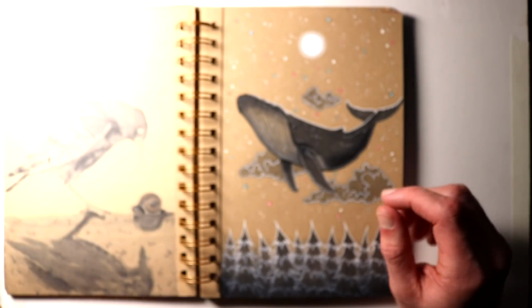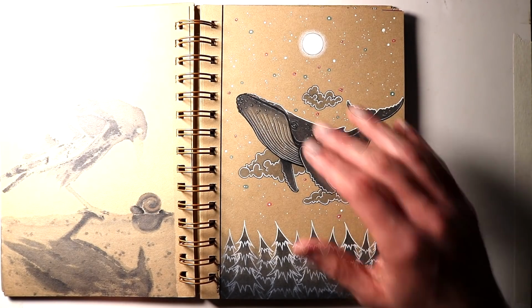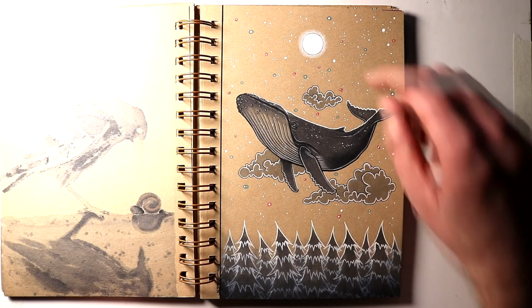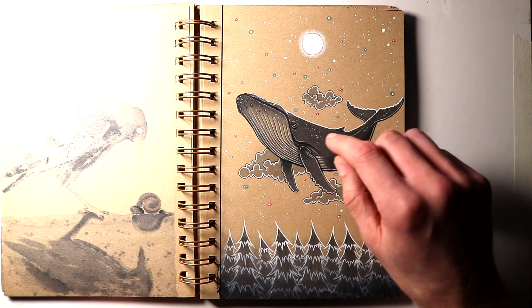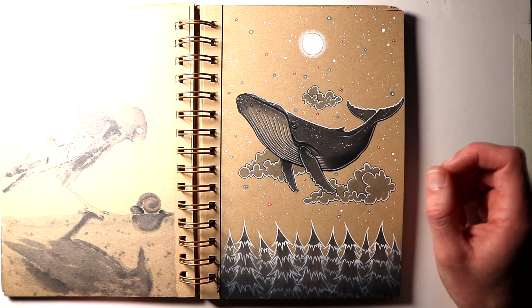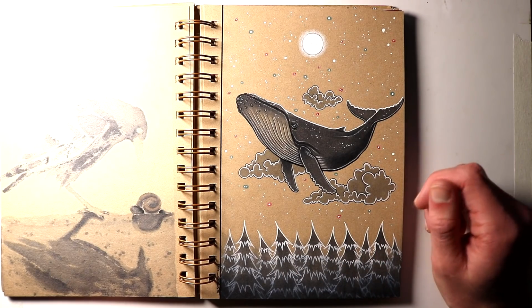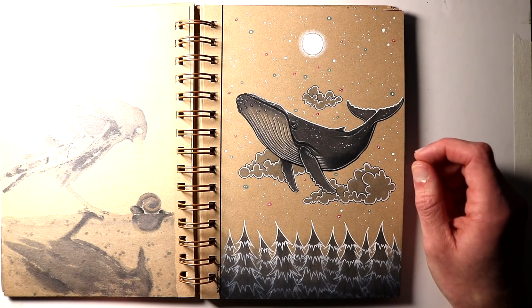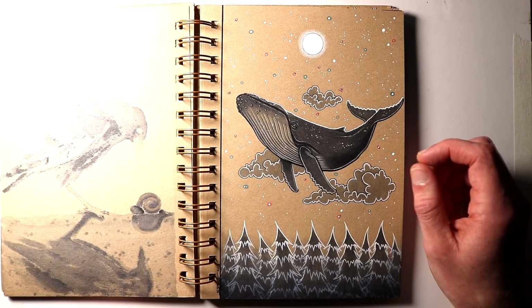Then, on day 12, the word prompt was whale. So I worked on this fantasy drawing of a whale flying through the sky above a forest, with some colours in the stars and the moon shining down and illuminating the top of the whale and the top of the forest. A few clouds in the scene as well. At some point in the future, I would love to work on a more detailed version of this drawing because it was so fun and I just really loved the idea.